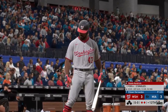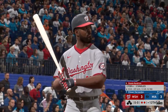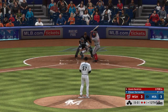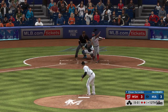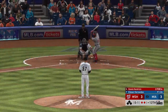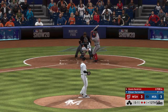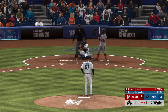Into the box now, Howie Kendrick. 2 hits in 4 attempts to this point. Kendrick waiting, now the pitch. To the left side, but it's well foul. Into the wind, the 0-1. Changes up on him, but that's in the dirt for a ball.